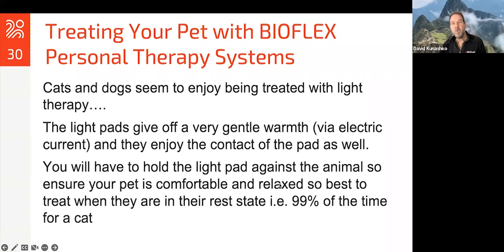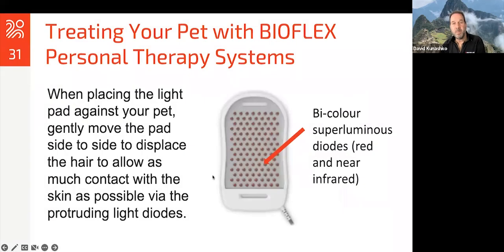Now, you need to hold the pad against the animal. So again, make sure they're comfortable, make sure it's done after they've exercised or they're in a rested state. You know, for cats, that's 99% of the time. For dogs, maybe not quite as high as that, but don't do it when they're really active or antsy, because it's just not going to work. They have to be relaxed. They have to be in a state where they can be still for at least 10 minutes or so, I would say, in order to do the treatment.